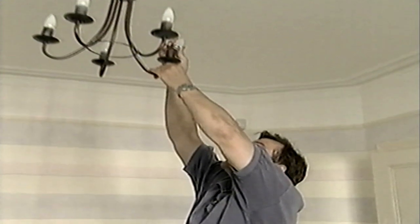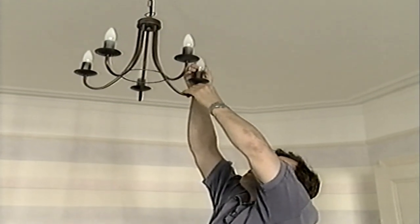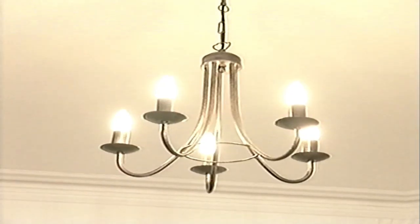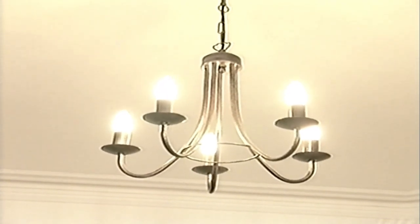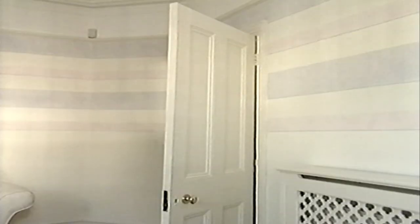These blinds are a clever idea. They pull upwards so you can use them like cafe net curtains. And now the finishing touch. People often forget about lighting, but it can really make a room. We're using lavender soft tone bulbs to gently enhance the subtle colours that we've used on the walls. All done. Well, that's it. Time's up. Let's see what the finished living room looks like.